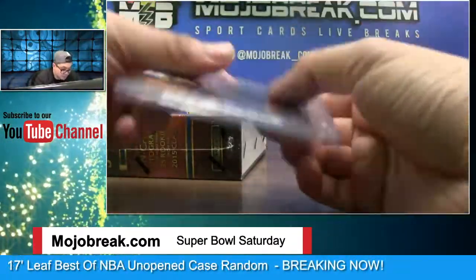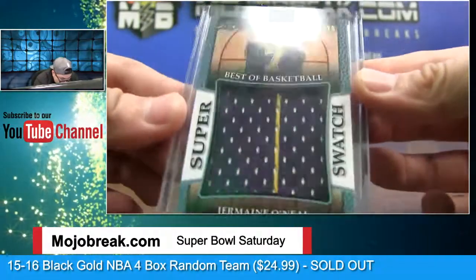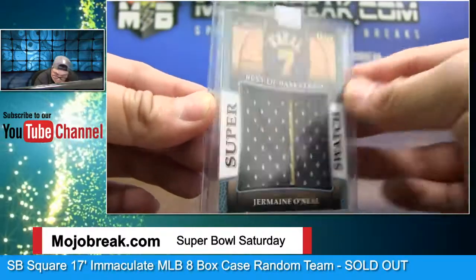All right. Super Swatch Leaf Original is going out to the Pacers. Jermaine O'Neal, 10 of 20 with the best Superman punch of all time. Jermaine O'Neal going out to the Indiana Pacers.